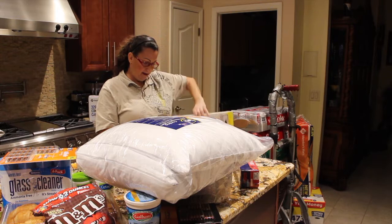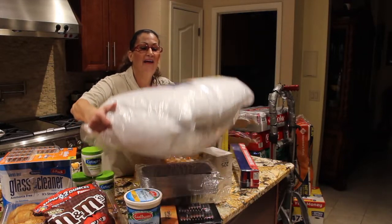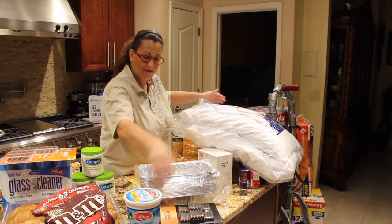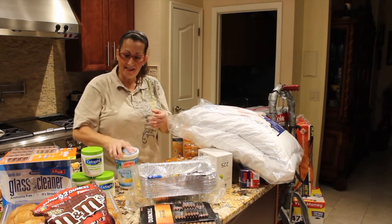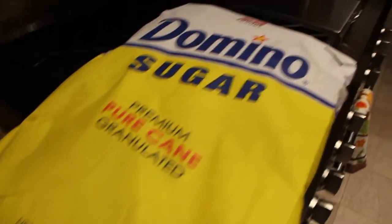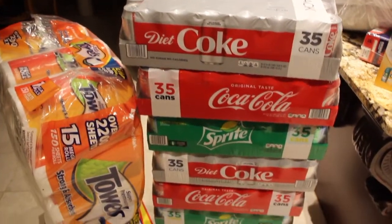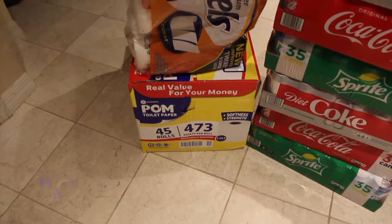And of course the Air Wick plug-ins, and they have these nice pillows, so I figured I'd pick up some nice pillows. Batteries, ricotta cheese, my husband's M&Ms. So everything that you see here, and this 25-pound bag of sugar, house trash bags, outdoor trash bags, Diet Coke, Coke, Sprite, paper towels, and my husband's toilet paper.